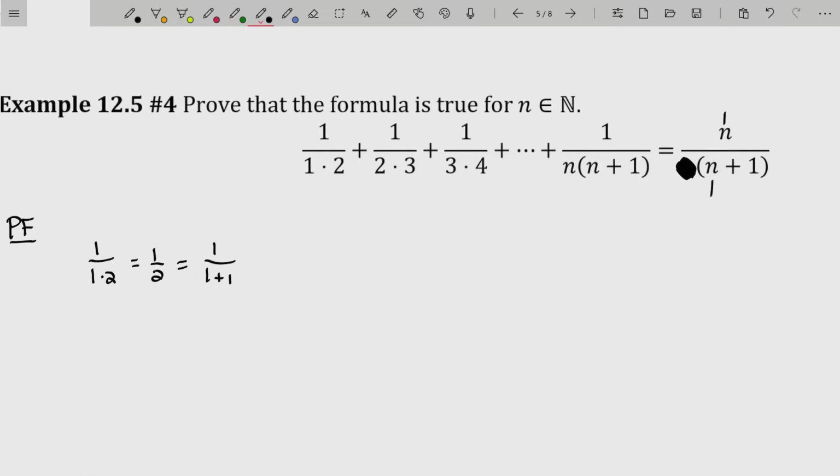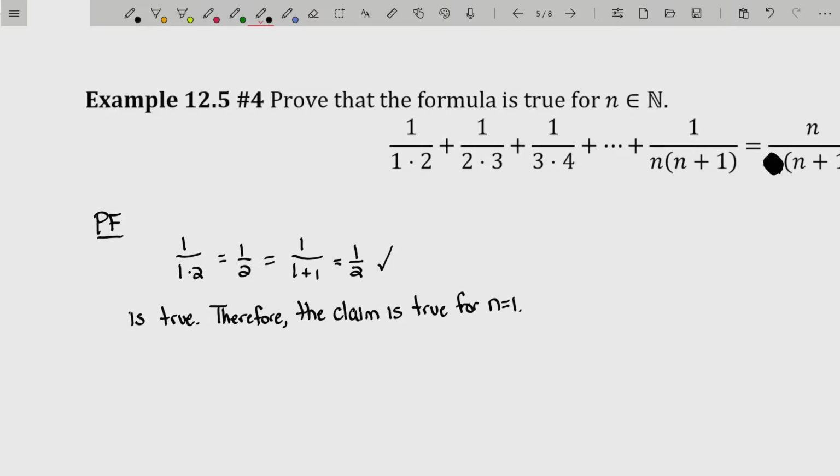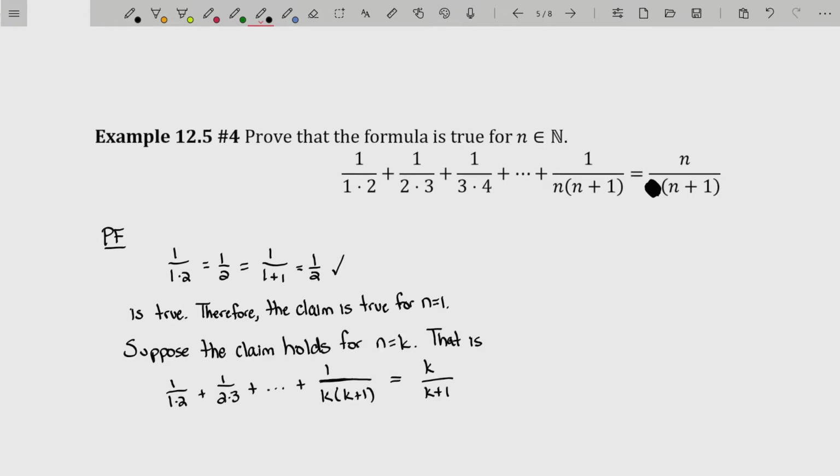I'm substituting in ones for these n's right here. So when I get that, that's definitely 1/2. Absolutely. Check. That is true. Thus, the claim must be true for n equals 1. And now, just like all the previous examples, I'm just going to suppose that it works for n equals k. That is 1 over 1 times 2 plus 1 over 2 times 3, all the way down the line, all the way to 1 over k times k plus 1.